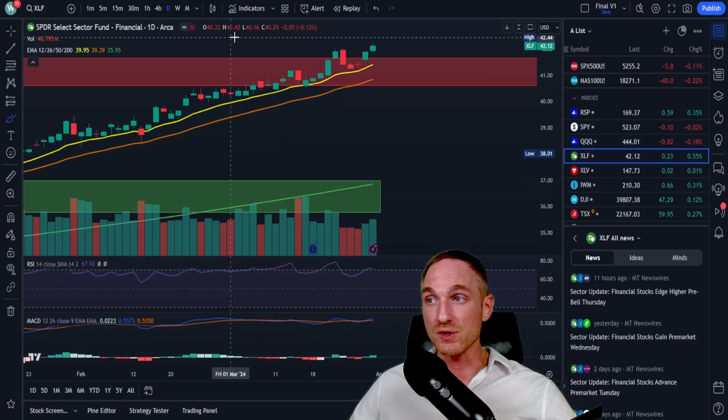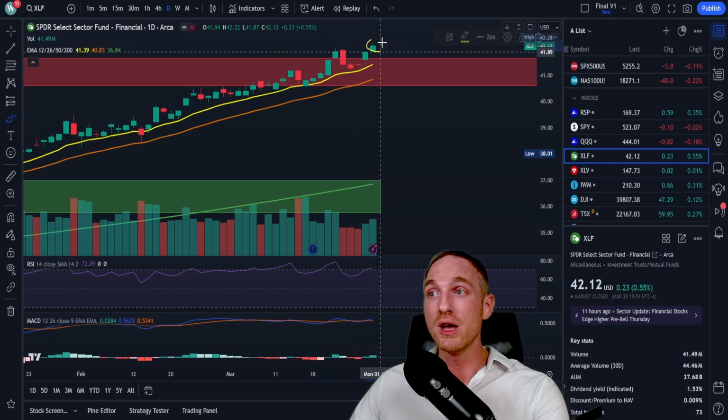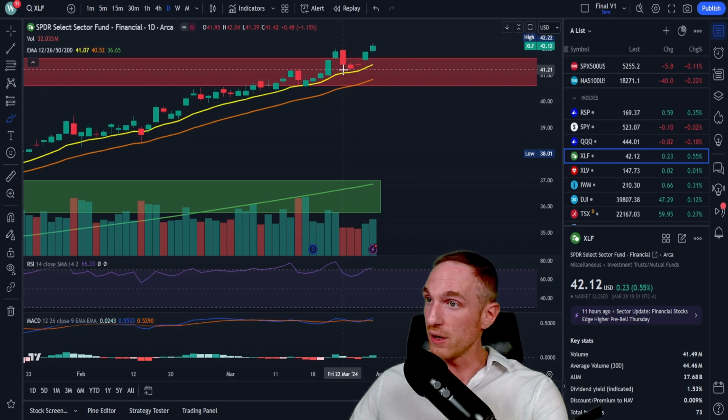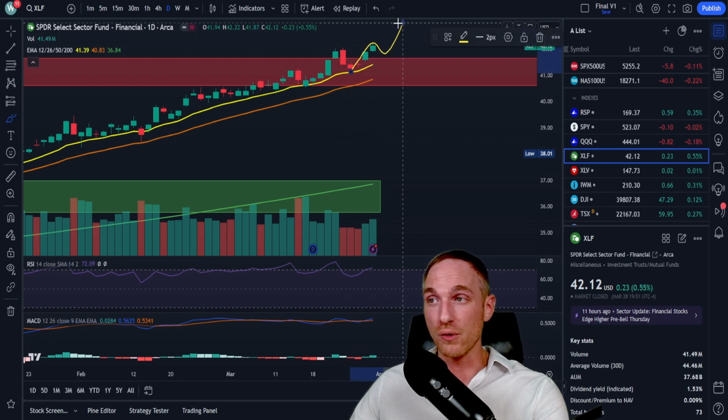Moving on to XLF Financials. Financials having a very beautiful day as well. Financials up 0.55%, looking excessively good. Daily uptrend simply continues. New all-time highs at this point. And at this point, any pullback, guys, going to be looking for a daily higher low. Anything above 41.21, daily higher low for further trend continuation.